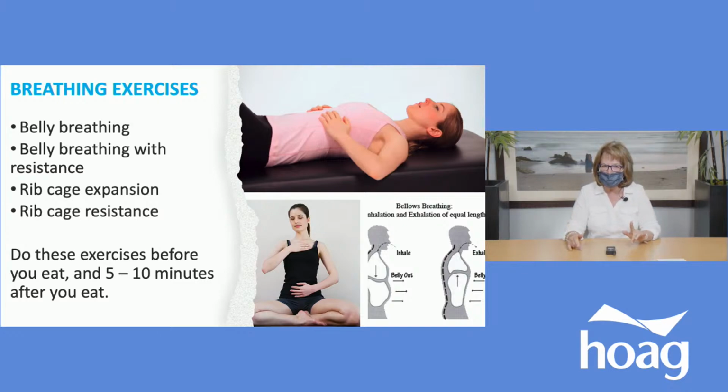And then the rib cage expansion and resistance. See how she's laying down here and she's holding her ribs? She's filling her ribs up and pushing against. And that's also a good breathing exercise for strengthening the LES. And you can do these exercises before you eat, and you can also do them 5 to 10 minutes after you eat, and that should help you.